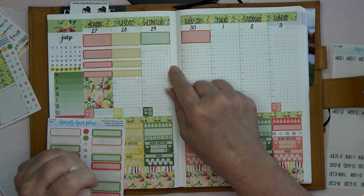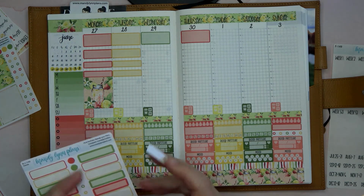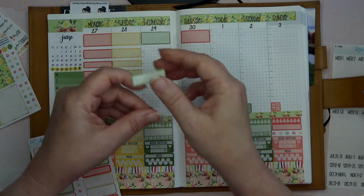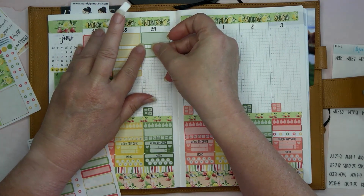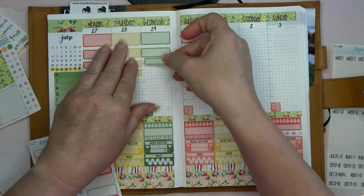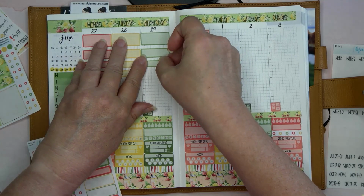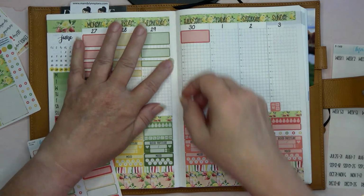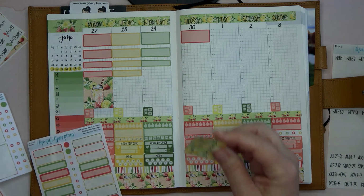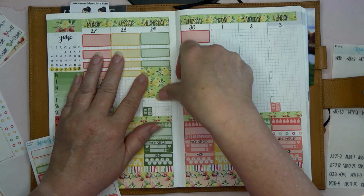On Wednesday, I need to take some time out to pay bills for my mom, and I think I will have some Happy Mail coming in. There we go. And then let's put down, let's use the lemons. There we go.